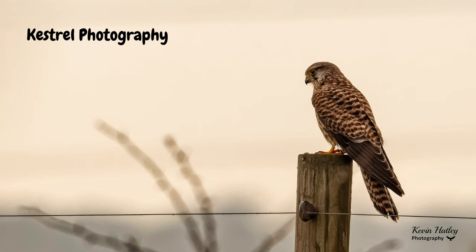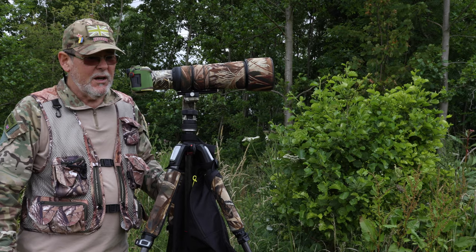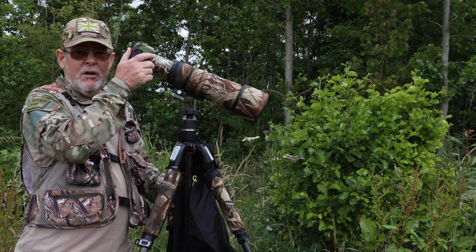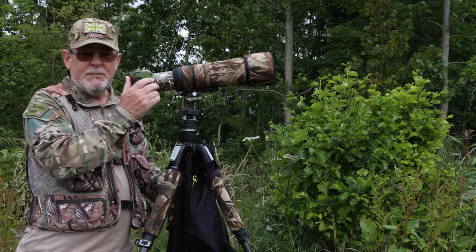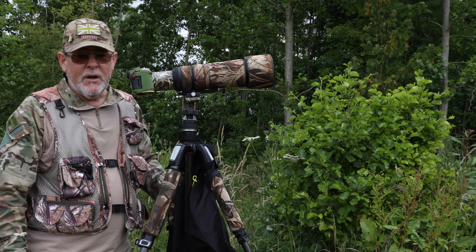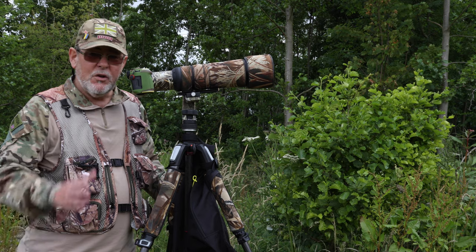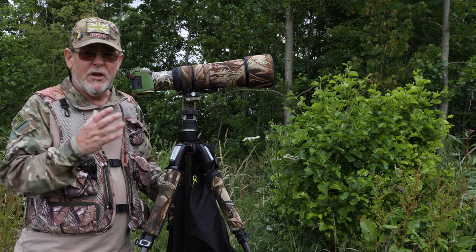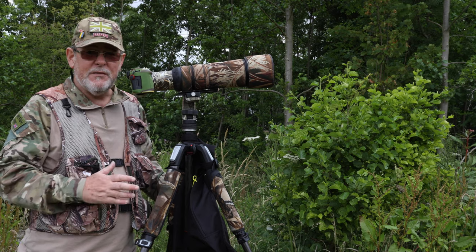Okay, what I want to do now is look at my approach to photographing kestrels. I would recommend using a tripod and also a gimbal, especially for when the kestrels are in flight or hovering. When it comes to camera settings, I'm not going to talk about the specifics of my camera, which is the Canon R5, just general camera settings for any camera.